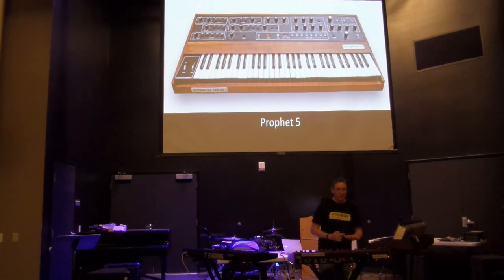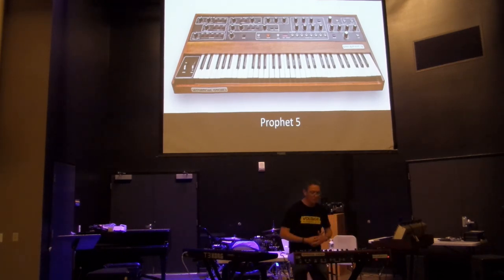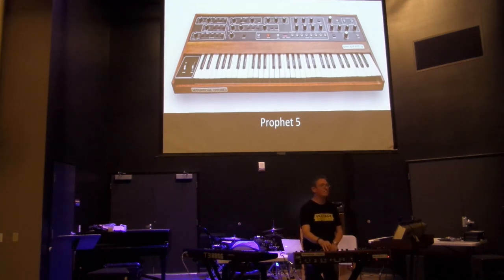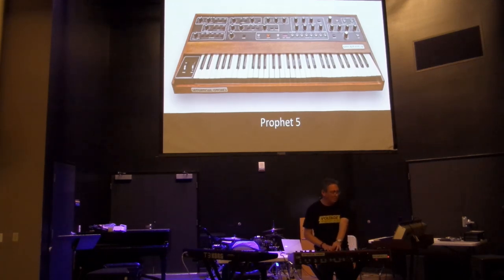And so much of the music of the late 70s and early 80s, I mean, absolutely everything, Phil Collins, Hall & Oates, you name it, Prophet 5 was the sound of those instruments. If you think about Phil Collins, you think about In the Air Tonight, that famous organ tone. That's all Prophet 5. That whole album was Prophet 5. So this thing was a big success.